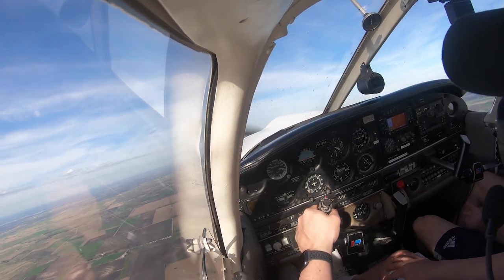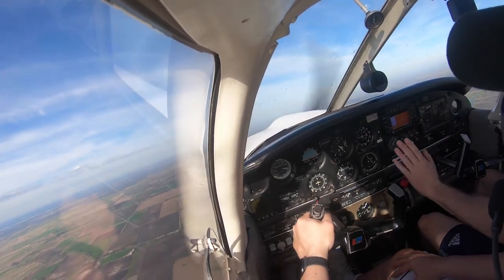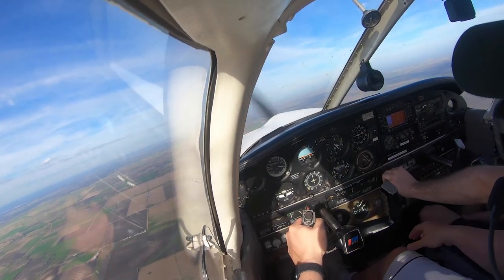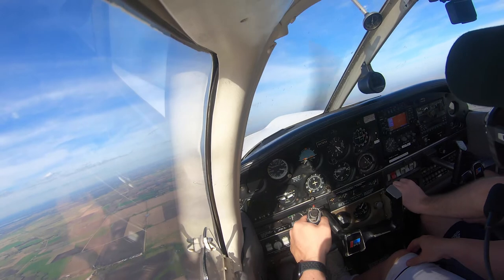Georgetown Tower, Skyhawk 18 Lima Whiskey, holding short runway 29. Skyhawk 18 Lima Whiskey, Georgetown Tower, hold short runway 29, landing traffic. Holding short, 18 Lima Whiskey.